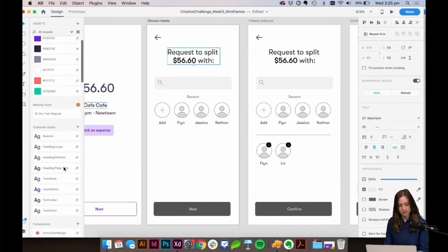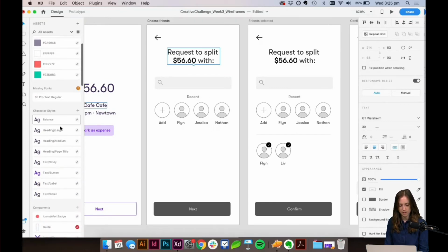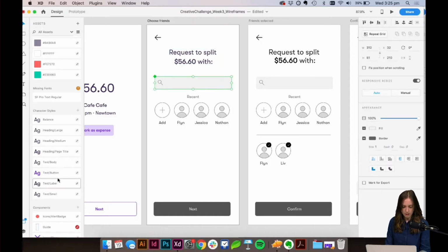Now when I get into this, I also want to change this text style and make it, I think it's sort of around this medium style here, which is good. And then I'm just going to make this bold, or medium, sorry, just to make it really obvious that people are splitting that.